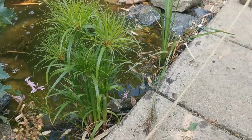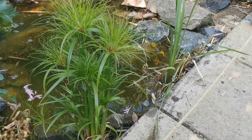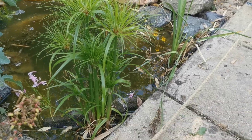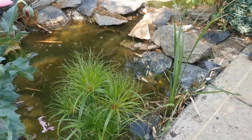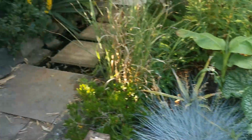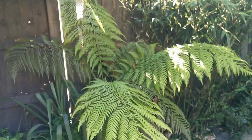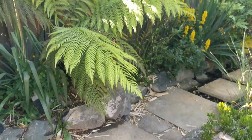Here we've got the Cyperus papyrus. This is your papyrus type grass. This one's a smaller version. I've got that planted into the water, into the pond here. Hopefully it's going to start giving us some sort of filtration via the plants. Next to that, you can see our 1-foot Dicksonia antarctica, which I need to step back a little bit just to get it all in the frame.